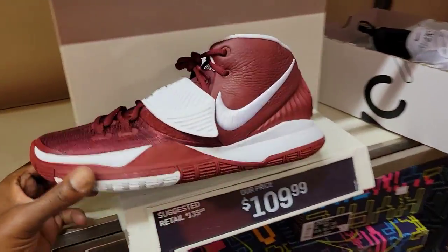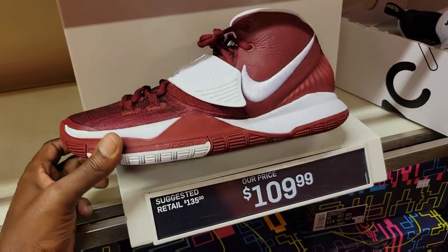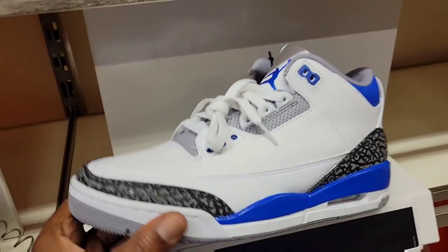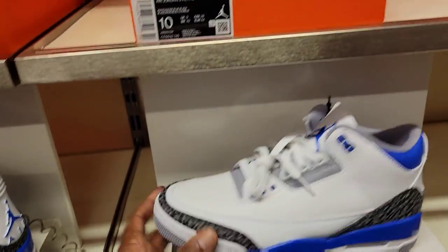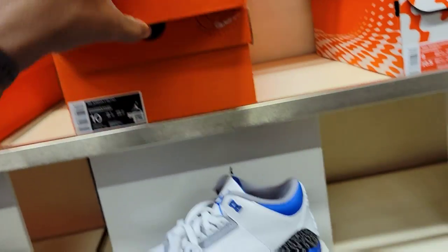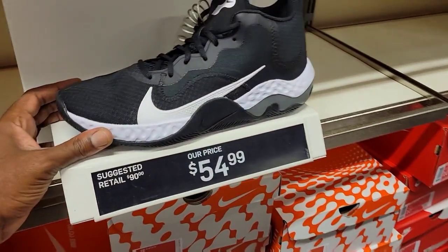This colorway is kind of different too. 109 as opposed to, not bad, with the maroon on there. Got these on deck, these Jordan 3 racer blue, which are fire. Pretty good selection too. A replacement box though on it. But yeah, still nothing to get them. Some of these on deck too.